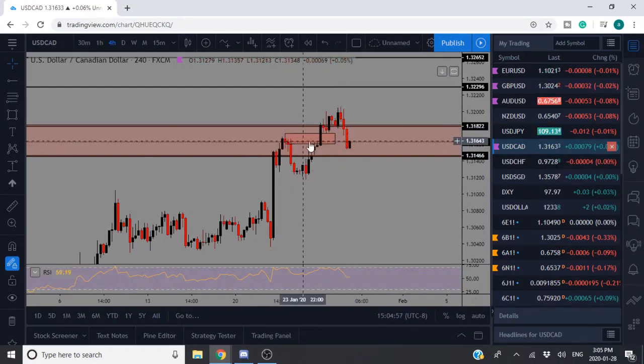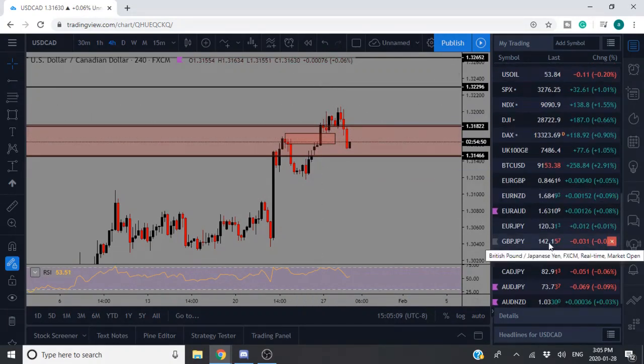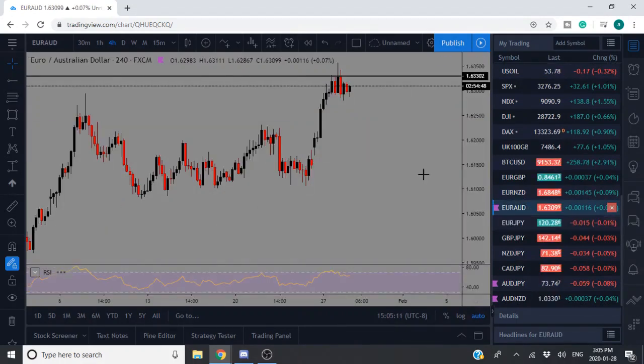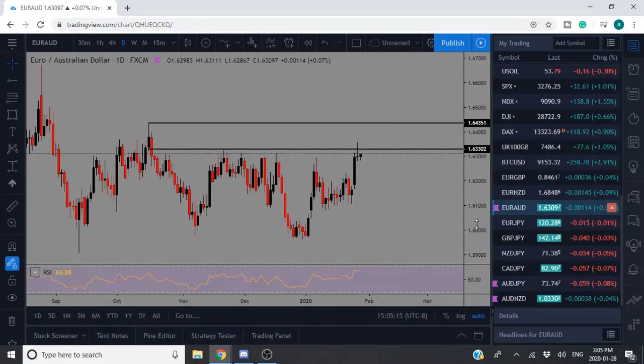So I was also looking for a short here. I put a buy stop or a sell stop up in there, but I didn't get filled because prices just kind of went right through it. So I kind of dodged a bullet there. And then let's check out Euro Aussie. This is also a daily supply zone.